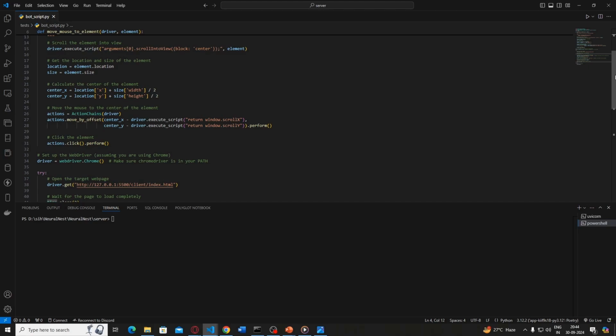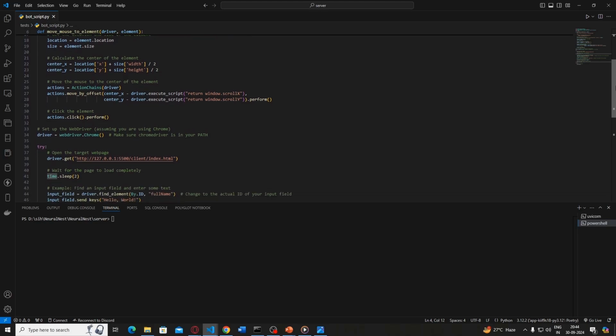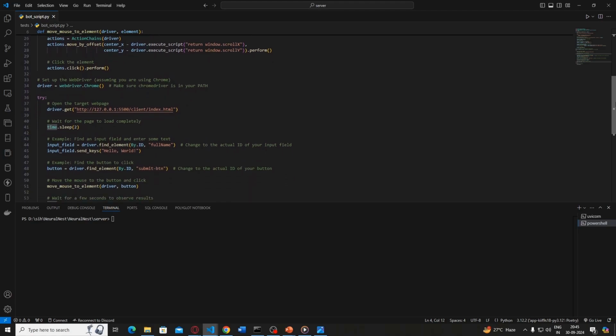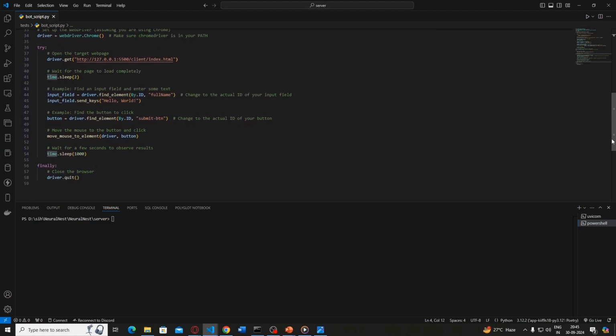So we are not judging the user on the basis of just the mouse. We will be judging the user on the basis of other activities like typing speed, etc. Here we can see I have given the URL of that HTML page where the form is hosted. I have given a 2-second sleep to load the content properly, and I have given a full name element reference, and I'll be adding the hello world text and then submitting the form automatically.